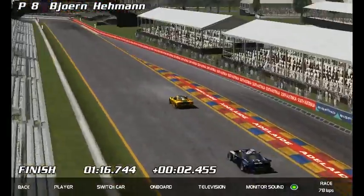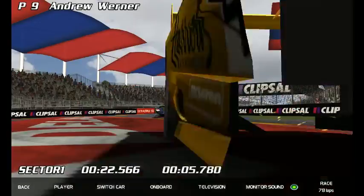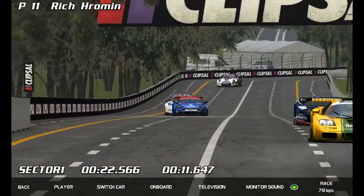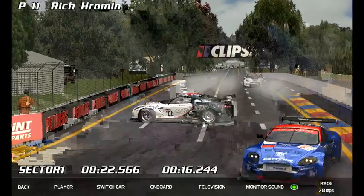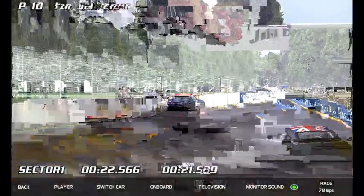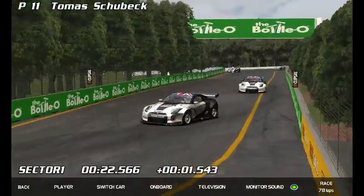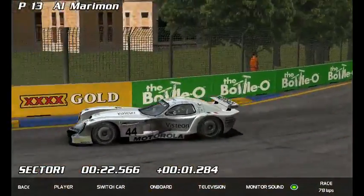Bjorn Heyman, not too close, but Bjorn under immense pressure right now from Andrew Werner. Andrew Werner found his way around Ian Jolicoeur and Rich Roman to take that 9th spot. Oh, and there was a coming together of Rich Roman and Ian Jolicoeur. Ian getting away and getting the car back under control, but Rich Roman getting the worst of that one as Thomas Schubeck gets by now for the 11th spot. Even Rich Roman gets dropped back to 12th.